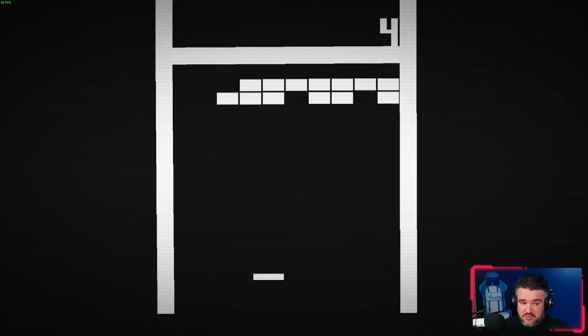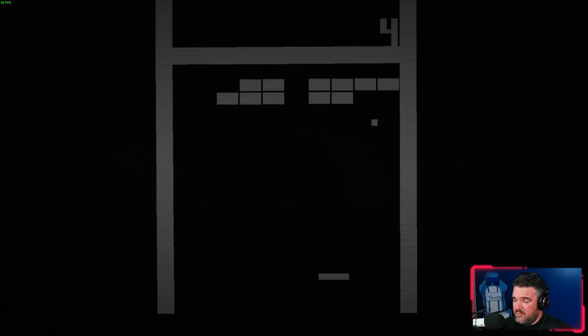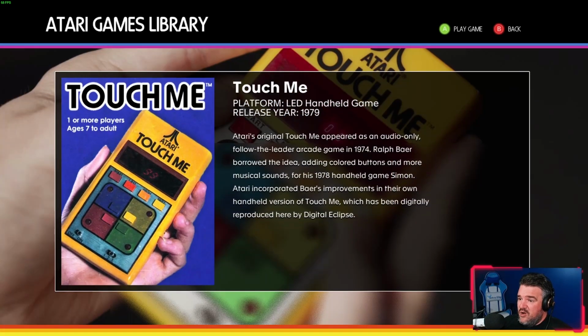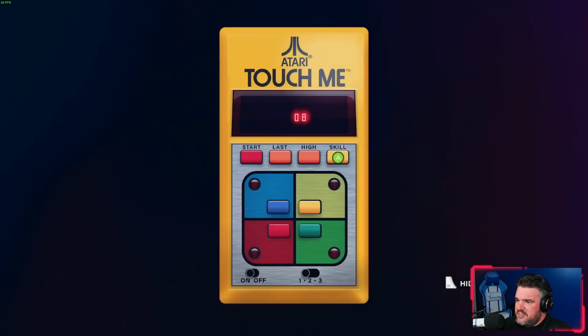Pretty darn impressive what these guys have managed to do here, including writing some of the emulators from scratch, plus these reimagined titles, plus doing all the in-game, all the movies and other stuff like that. Pretty darn cool. So this is Touch Me, which, yeah, this is their little Simon Says type of thing.